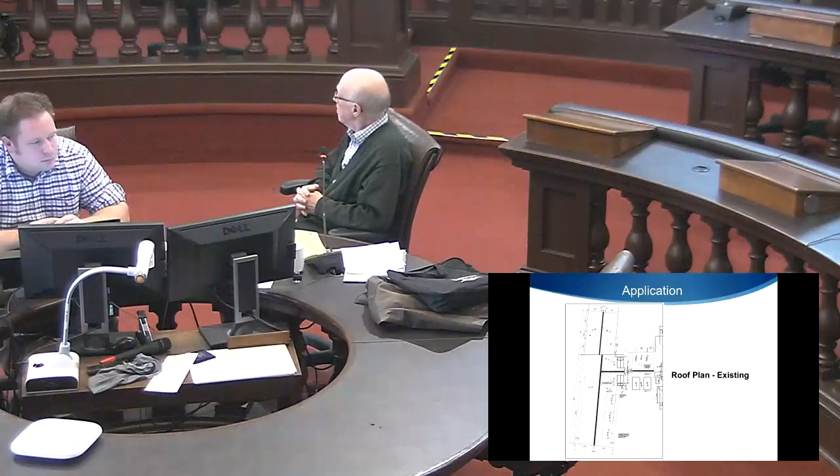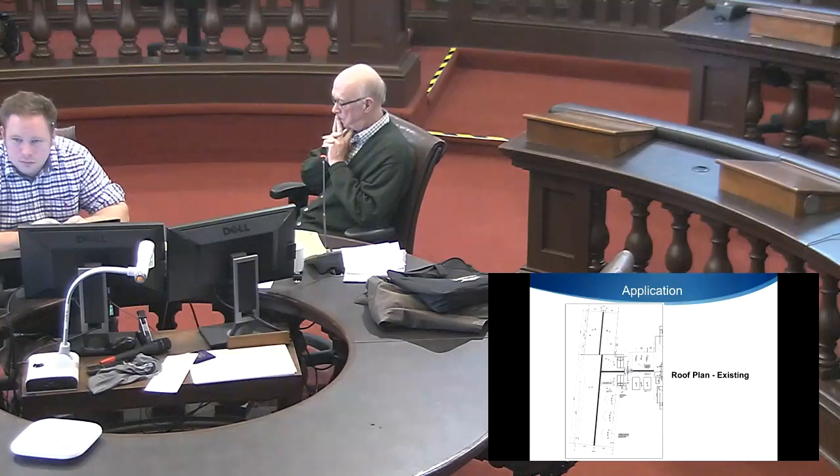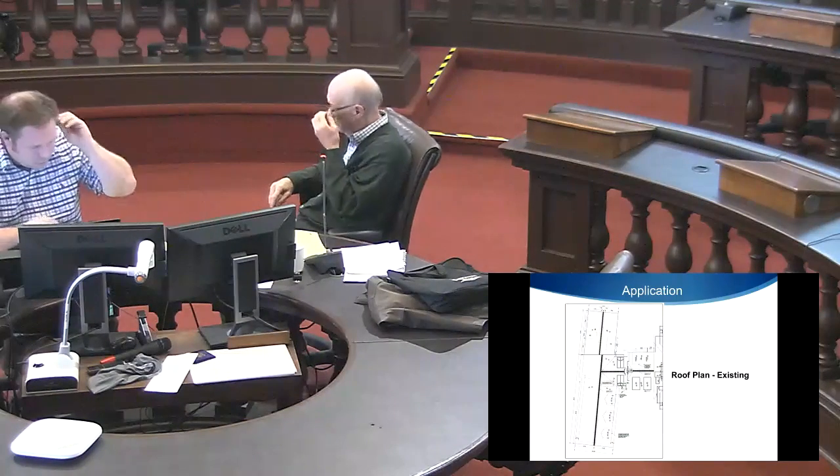So I just wanted to show you the roof plan, which shows the existing permissions. You'll see the 3 dormers on the west elevation, as well as the rear original stable coach house block, which has an existing dormer on the east elevation and an existing dormer on the west elevation.